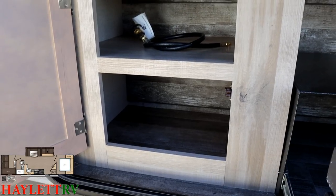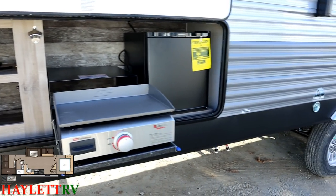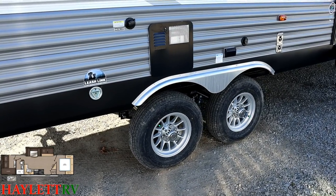There is no such thing as too much storage in a camper. I know somebody being funny will say, hey, there's too much storage in this camper, and I love it. Please keep that kind of silly humor coming. Outside TV hookups, little leash latch, which is good for more than just pets.